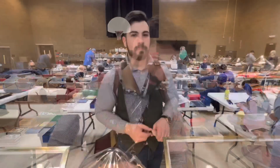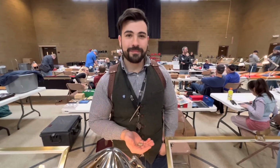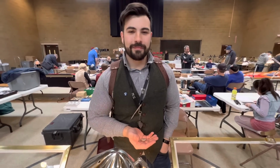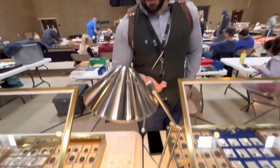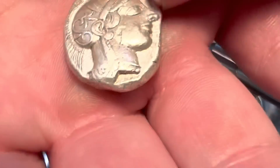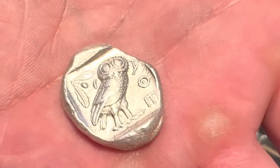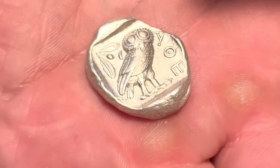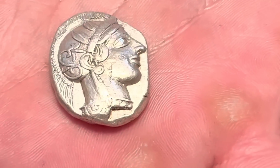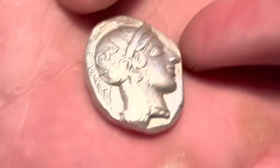Thank you. Okay, Russ, I spied that little owl, and I kind of had a suspicion when I asked you what the most expensive piece on display was, and sure enough, it was that little owl. Let's show the viewers, and maybe you can give some history about that. Sure. So this is an Athenian owl tetradrachm. It's probably one of the quintessential ancient coins. It's from around 400 to 450 BC. It's silver, it's hand struck.